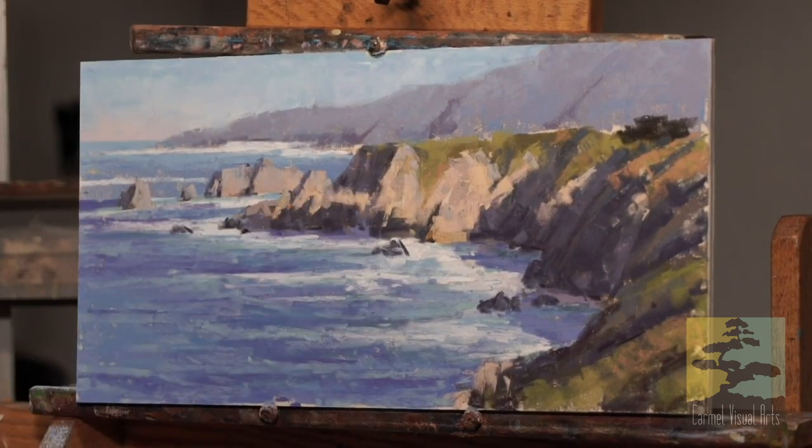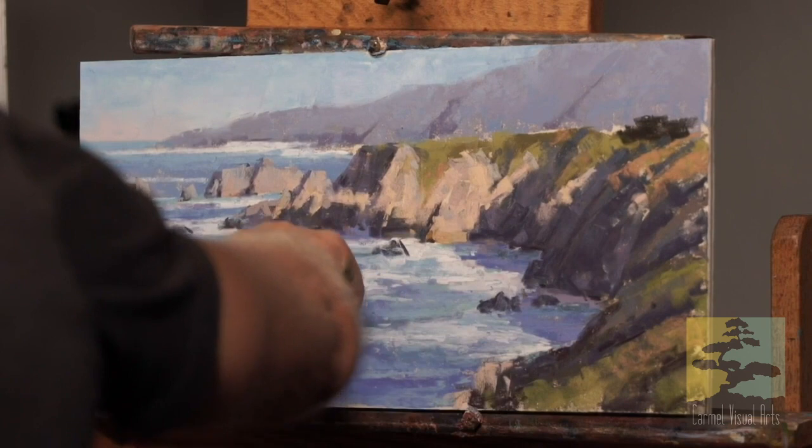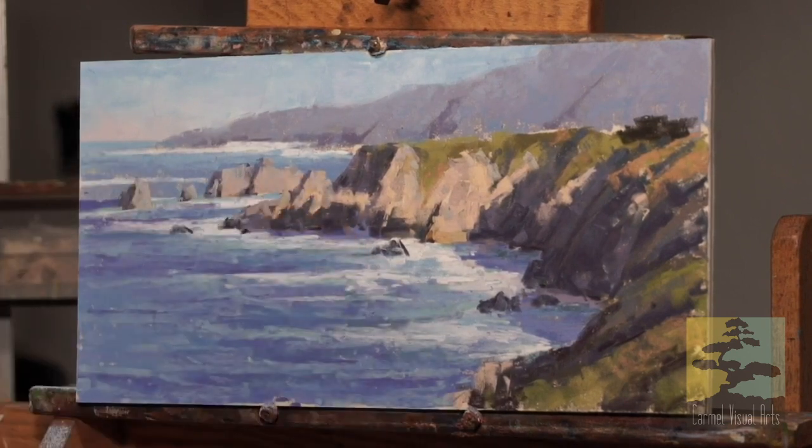So the other thing towards the later part of the process, where I'm really going to start looking, is these intersections. I mean the edges of, say, where the water plane meets the rock plane. Make sure that those are working, because usually that's where the eye's going to be drawn.